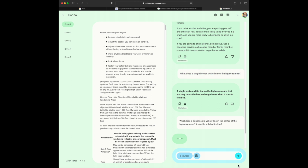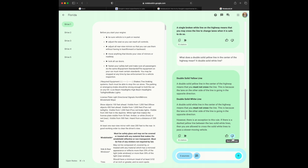So let's ask another kind of related question. What does a double solid yellow line in the center of a highway mean? So a double solid yellow line in the center of a highway means that you must not cross the line. This is because the lane on the other side is going in the opposite direction. So a double solid white line in the center of a highway means that you must not cross the line. This is because the lane is going in the opposite direction. So double solid yellow and double solid white.